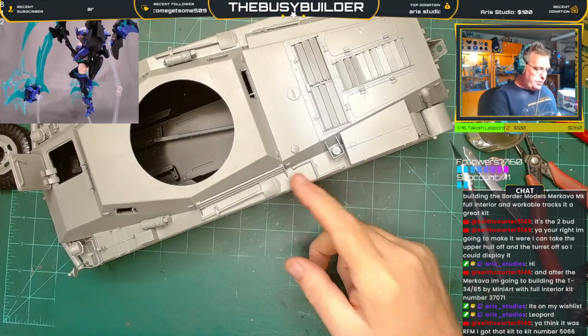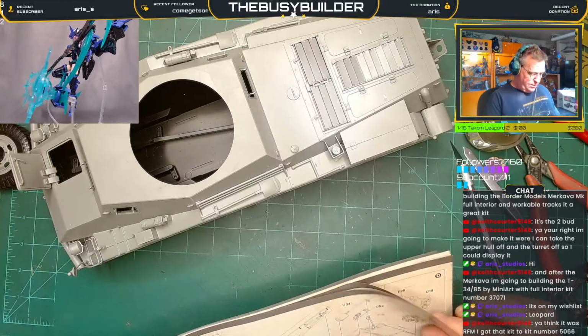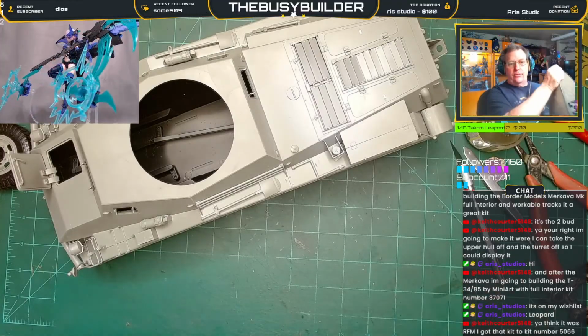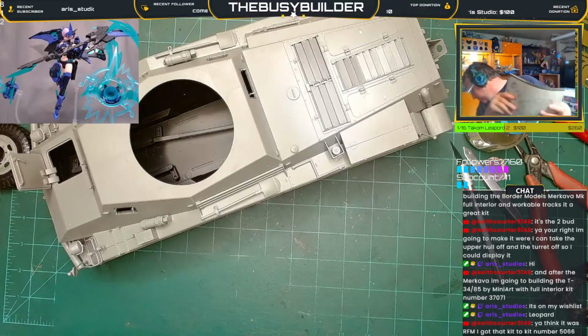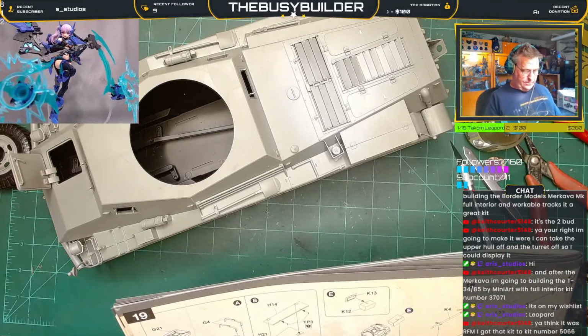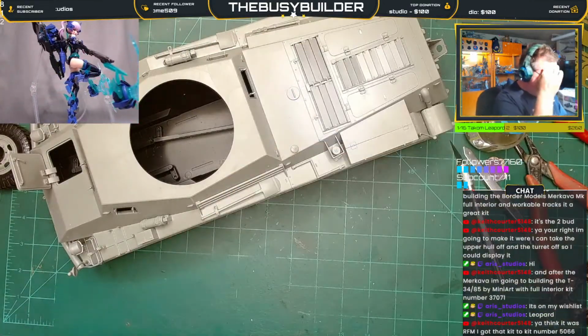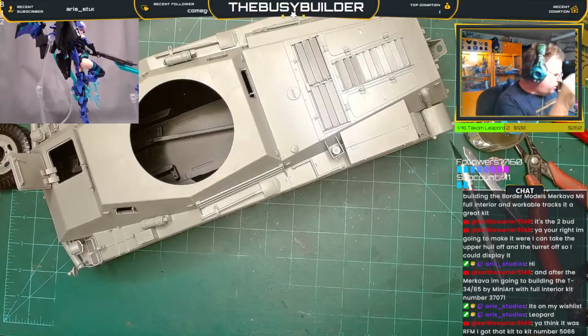So next we're probably going to work on the jack and the detail that goes back there. He hasn't brought it back yet. Maybe he can't find it. So I need L screw.